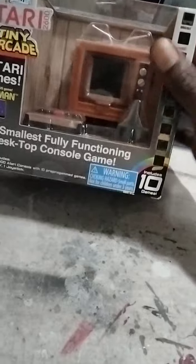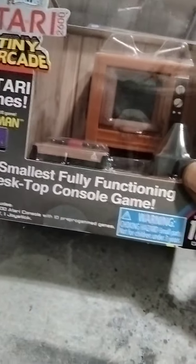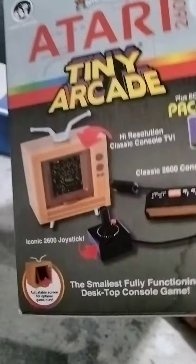Check it out, y'all. I went and picked up this Atari system, and it's going for the Ninja Turtles sewer. I've been heavy on this Ninja Turtles sewer that I have to keep it complete. Like, this is an actual functional video game. You can play this mini Atari. This is too cool. I want to bust it open, but I don't want to do it right now. I'll do another video on it, a short one. It's too great. Like, check that out.